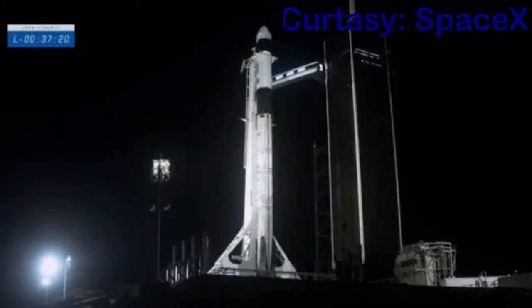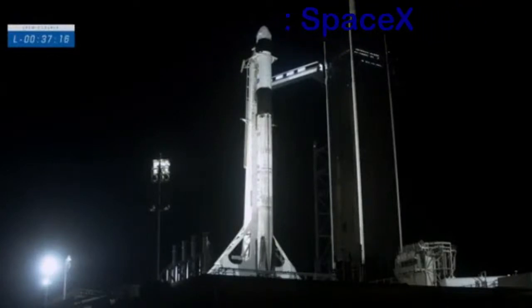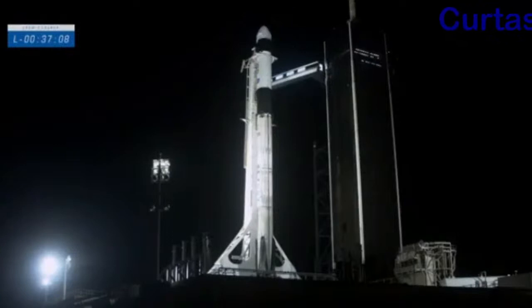That launch escape system is also equipped to perform an abort after liftoff. We would call that an in-flight launch escape, and that can happen at any point throughout the ascent trajectory.